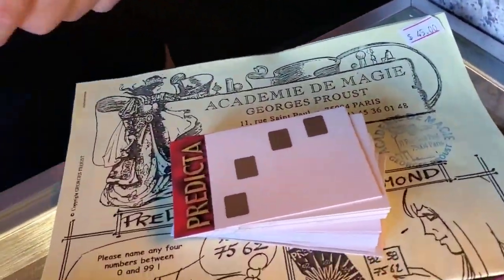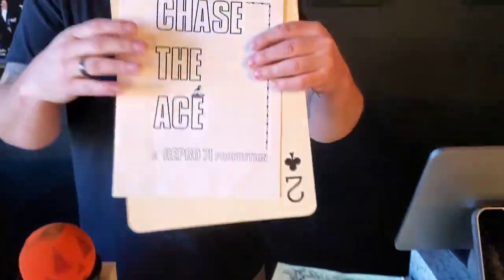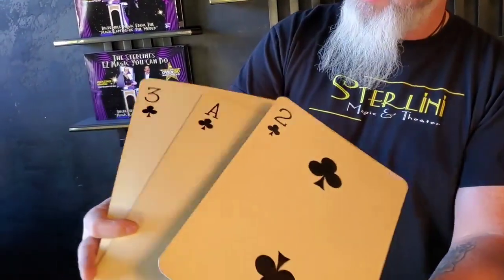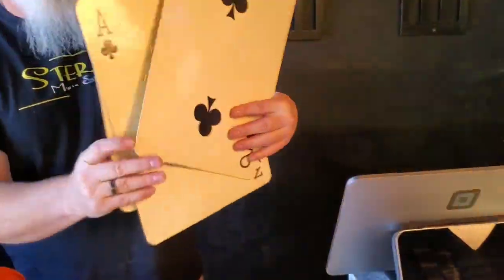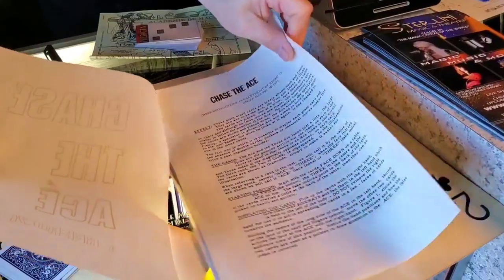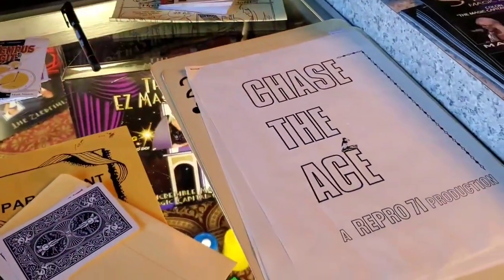Cool graphics. And the last thing for today is Chase the Ace, a jumbo Chase the Ace. It comes with your instructions and your cards. This is $15, with your gimmick card. That's a big set. They're nice. They got a little bit of yellowing on them, but it comes with about three or four pages of instructions. Actually, the instructions are pretty nice, too. The sequence is laid out pretty nice for you.